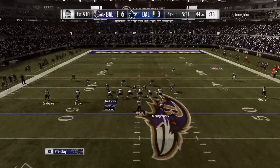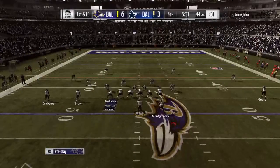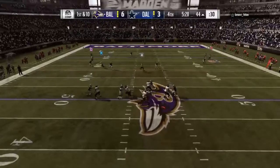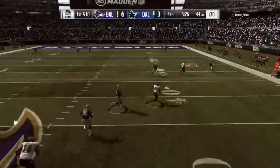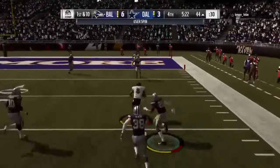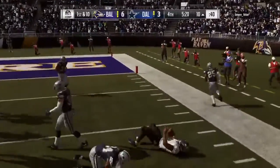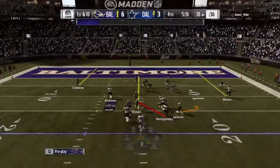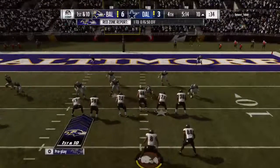Here we go now. 3-19. From the gun, it's Jackson. Escaping the pressure right. The quick feet by Jackson. The 20. And he's taken down, but not before reaching the 10-yard line. Big yardage there on the scramble. It gets him a 1st down.